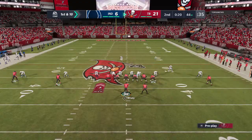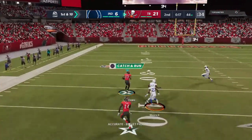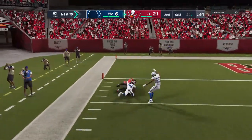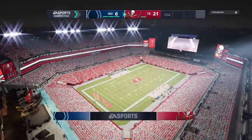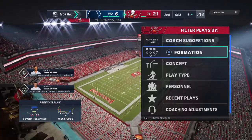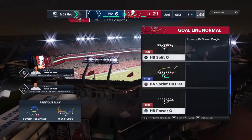After the run by Jones, here's first and 10. From the gun, it's Brady. It's caught by Mike Evans. And he takes it all the way down to the 3. The Bucs going to go ahead and use the second of their timeouts as they'll stop it with 13 seconds to play in half number 1.